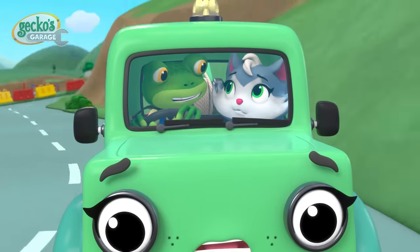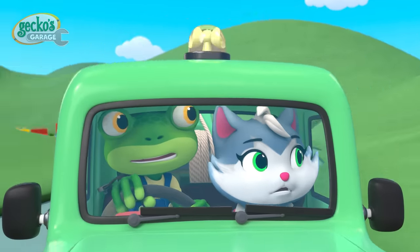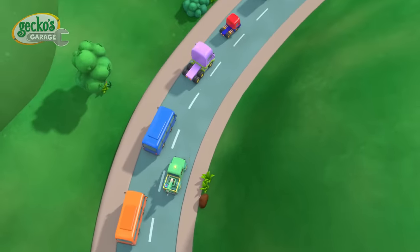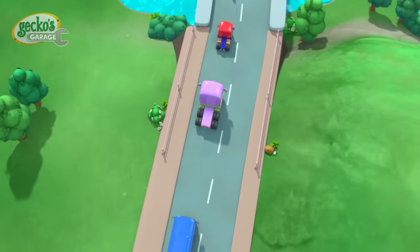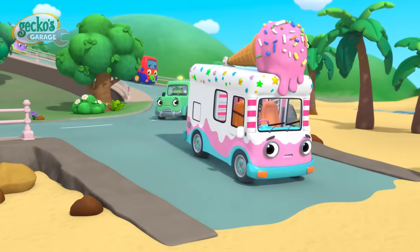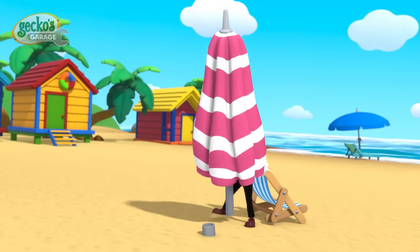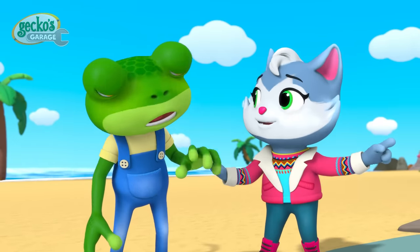Oh, where is Vicky? We need to get this ice cream back inside her to keep it frozen! Wait, do you hear that? Vicky! Excuse me! Pardon? Thank you! The beach! It's a dead end! Wasn't me! I'm no ice cream thief! Vicky! Oh, we're so glad you're safe! Gecko, the ice cream! Apurate!